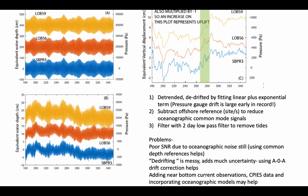We're now using A-0-A drift-corrected instruments in the next experiment, which I think is going to greatly improve our confidence in our results. We took the original data, we picked some reference sites, and at this point, we didn't have Eric Fredrickson's nice paper saying you should use along-strike data. So when we deployed the instruments, we put instruments out on the incoming plate where we were sure that the slow slip events weren't going to be. So we subtract off some of the offshore sites from the sites up on the slope. And this is the result here. We then filter out the tides and we flip it so that it corresponds to vertical uplift, or a decrease in pressure. That's how we got there.